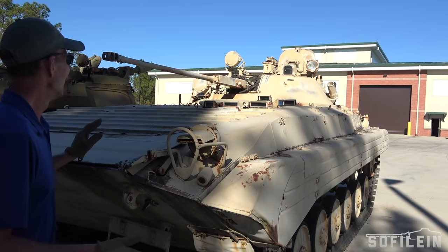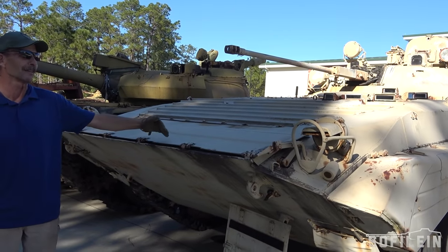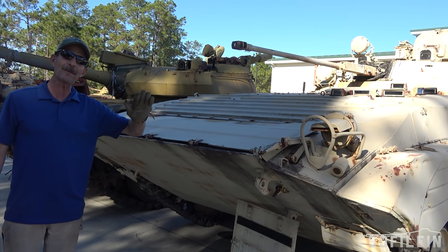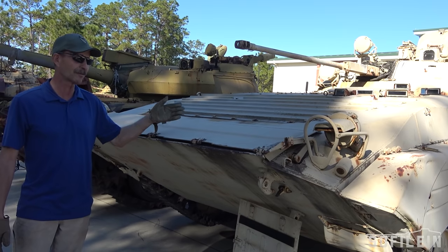So the trim vane here, just like any other vehicle, the trim vane is made to fold out, helps it keep a nose up attitude when it enters the water. That way it just doesn't plow under, and of course helps it with buoyancy.